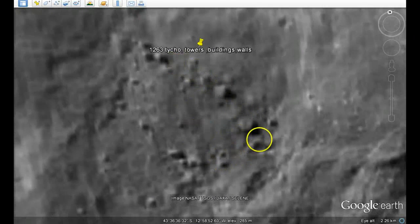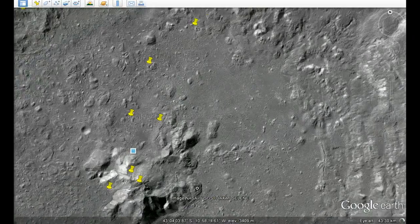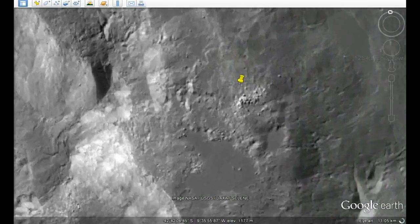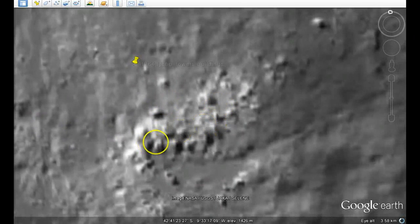Towers, squares, rectangles, shadows, excavated areas. It seems as though the courtyards and walls are actually cut into the landscape. You've got towers happening here, 2 there, towers and buildings. We next go down to the next group of images for Tycho.